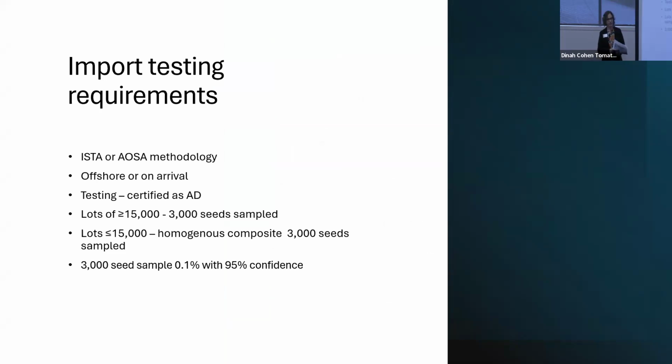For our imports for seed, the IHS, the Import Health Standard, actually specifies methodology for sampling, which will be ISTA or ASA methodology. ISTA is the International Seed Testing Association. ASA methodology is basically the Association of Official Seed Analysts. ASA is more Canada, USA based. ISTA, generally European, is more internationally recognized, is my understanding.